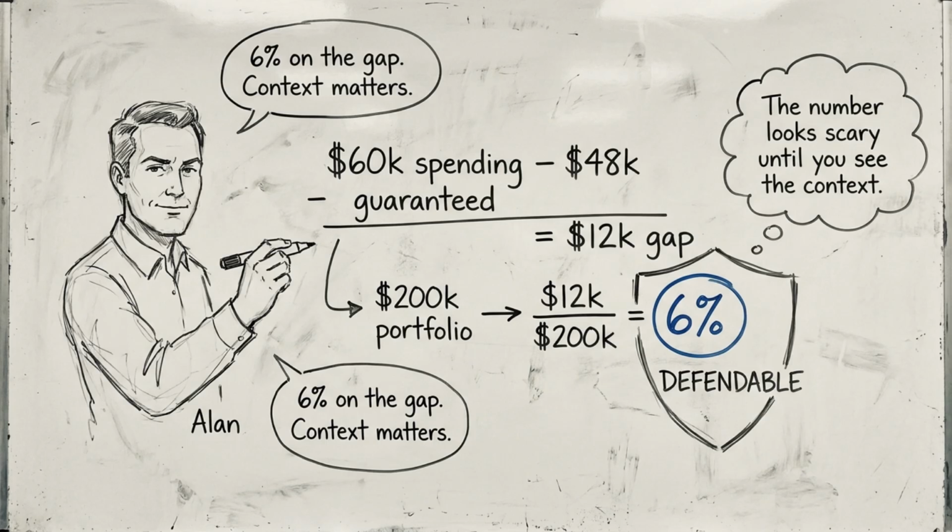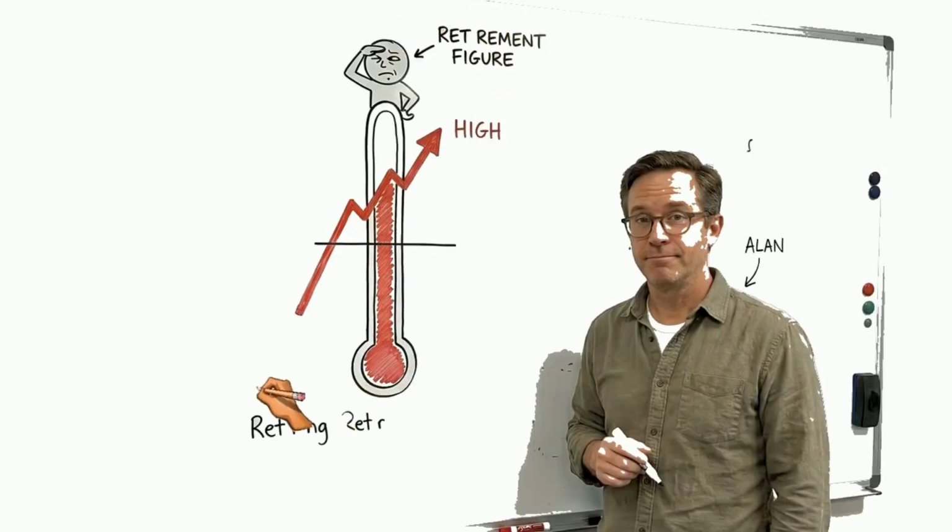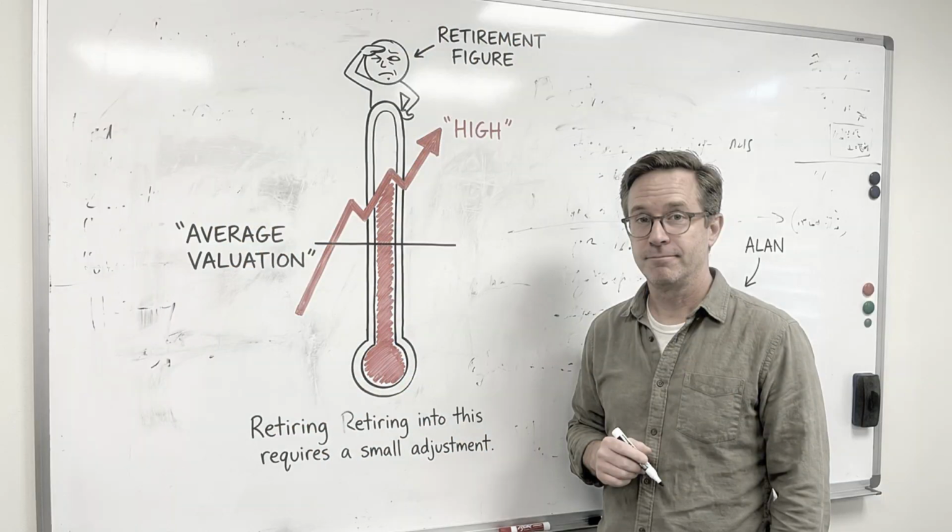If it is $200,000, that is 6%. High, but defensible, because the other $48,000 is guaranteed forever. Situation 4. High market valuations at the time you retire.